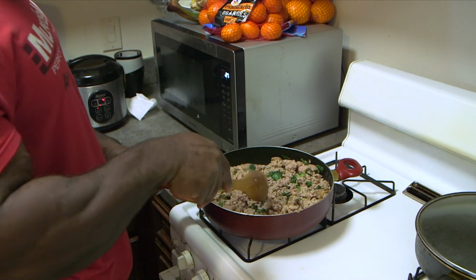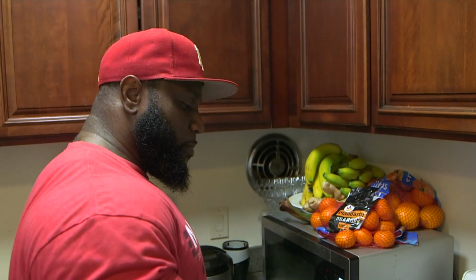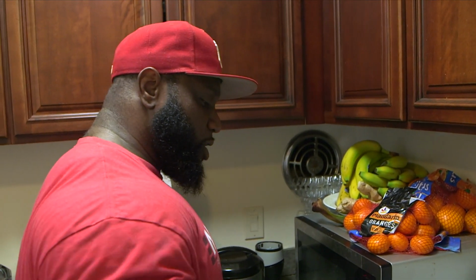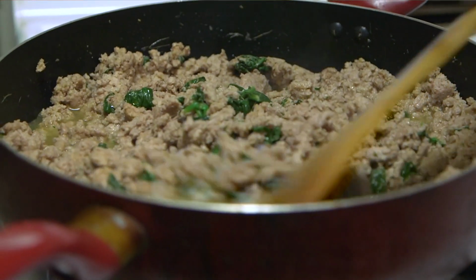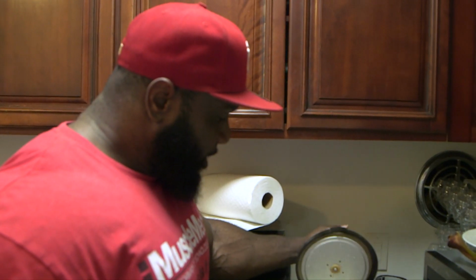You always want to keep moving this while it's cooking, because if you don't, there are some parts that are not going to cook as evenly. That's one of the keys to make sure the meal is cooked evenly. Always try to turn it around, stir it basically. This is what the finished product will look like. The rice is finally done. Look at that.